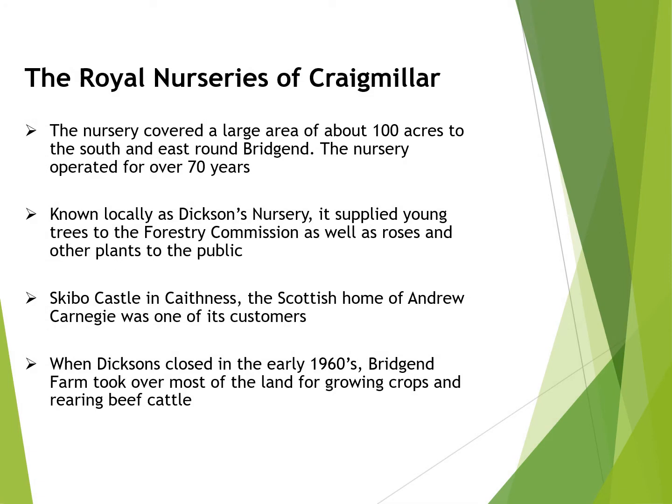The Royal Nurseries of Craigmillar, or Dixon's Nursery, as it was more popularly known, covered a large area of ground to the south and east of Bridgend Farm. The nursery operated for over 70 years and supplied the Forestry Commission with a range of native young trees. It also grew roses and garden plants for landscapers and for sale to the public. One of the nursery's important customers was Skibo Castle in Caithness, the Scottish home of Andrew Carnegie.